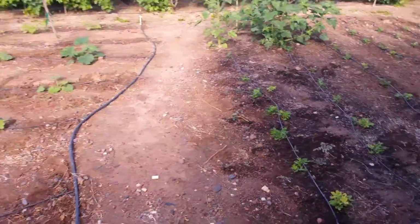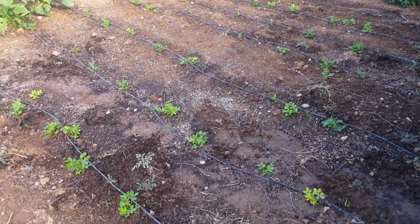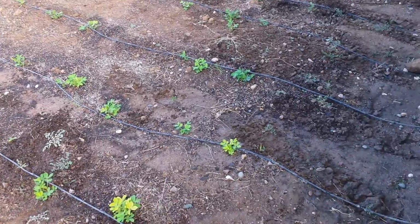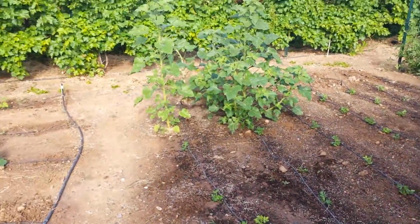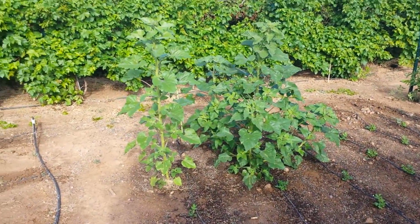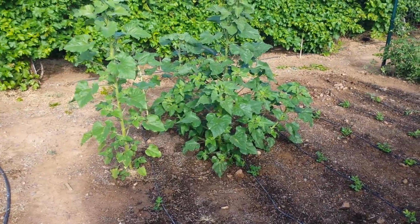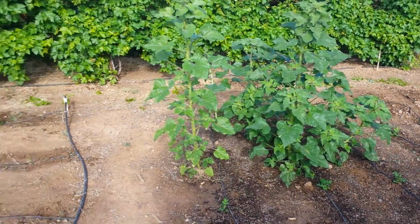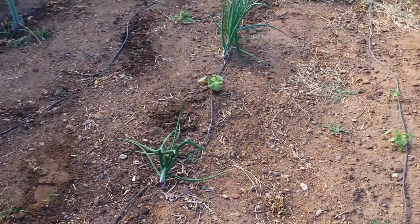Let's see here, what else we got? These are all the peas. All those little plants you see, those are all peanuts. Sorry. Peanuts. Just wanted to try them out. Those are sunflowers. I didn't plant those. Those are just leftover seeds that came from over here, and they went over here. I thought, why not? Just let them grow. That's okra. Those three there and that little one there.